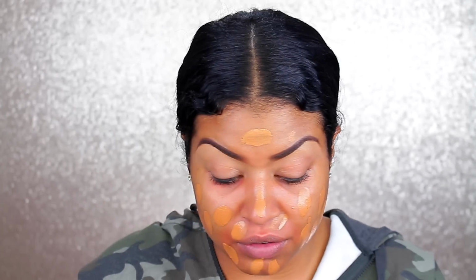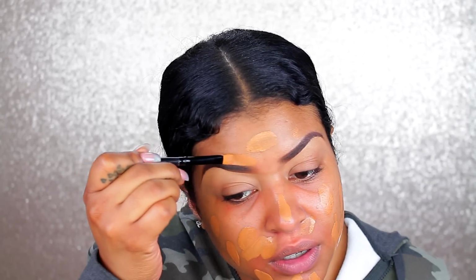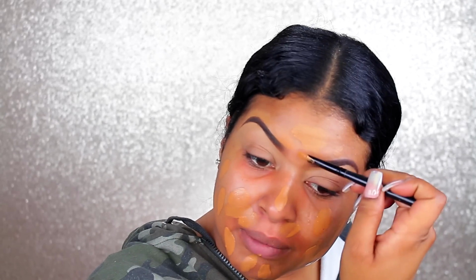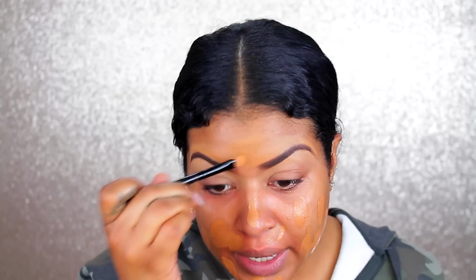Now I like this one because it's really thick. I don't know why I prefer thicker consistency formulas, but I really like this one, and I haven't used it in a while just because I've been going to my Fenty. But I pulled it out the other day because I felt like my skin tone was getting a little darker than I've been throughout the entire year, just because I've been outside a little bit more these last couple of weeks. So I felt like my Fenty was looking a little too light. So I was like, you know what, let me pull out my L'Oreal Infallible and see how I'm feeling about that right now. And I really liked it.